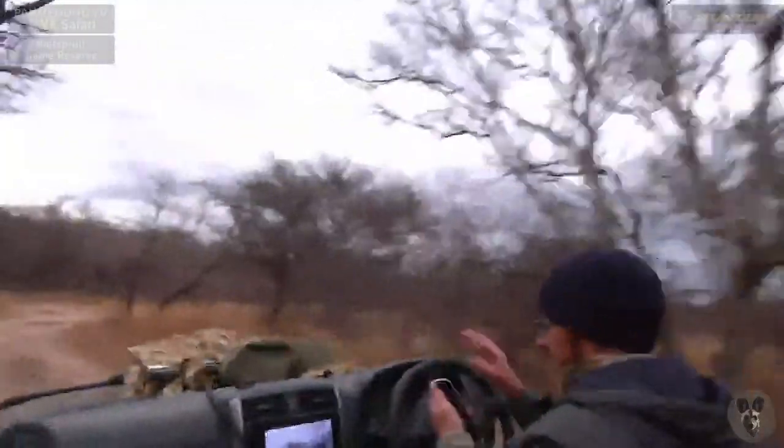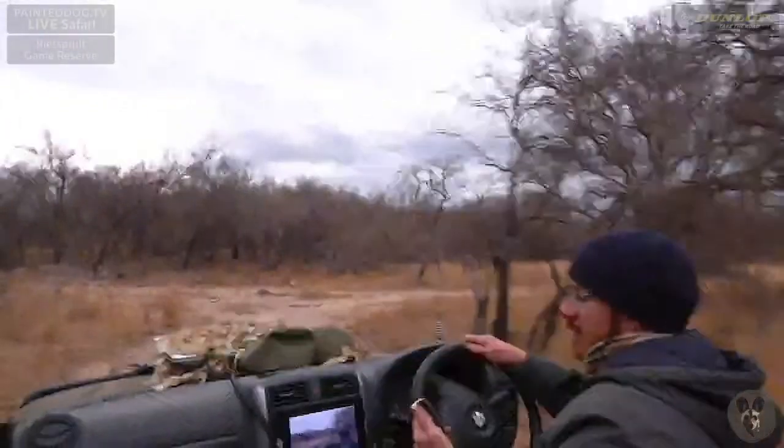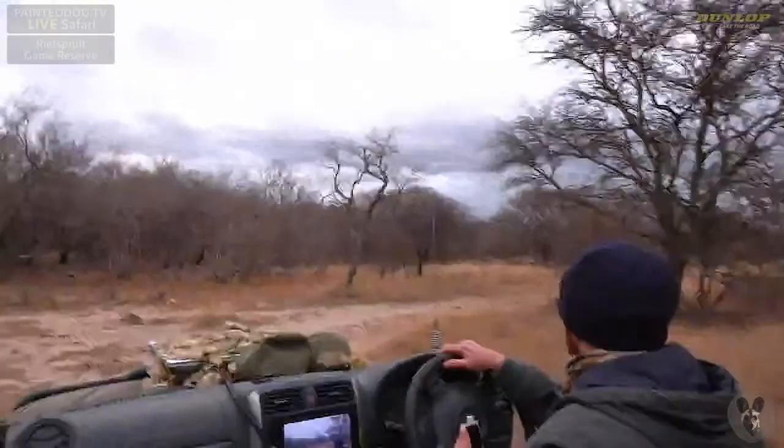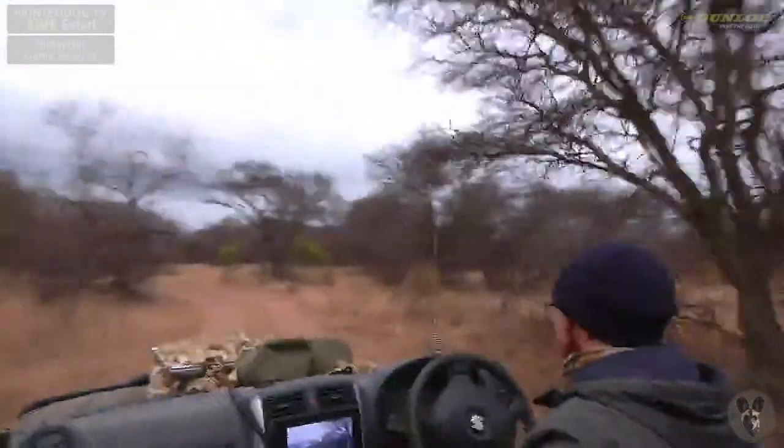Okay, we're kind of getting to the area opposite where the wild dogs did go east. Overcast conditions, I'm forgetting the directions here.